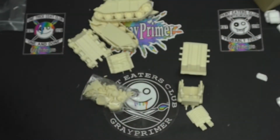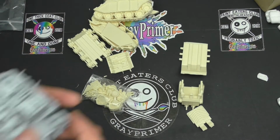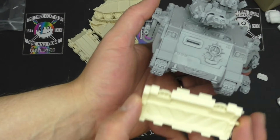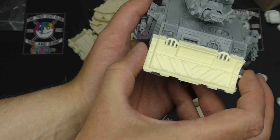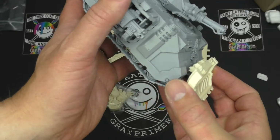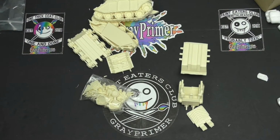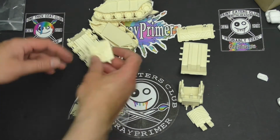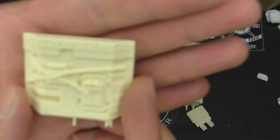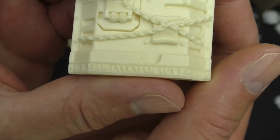Let me get a Predator up here to give you a sense of the size of it. So here's a Predator. Oh no, I suppose it's to scale. No, it just looked big. So that would be out in the front of this Rhino base. Yep, that's absolutely spot on.